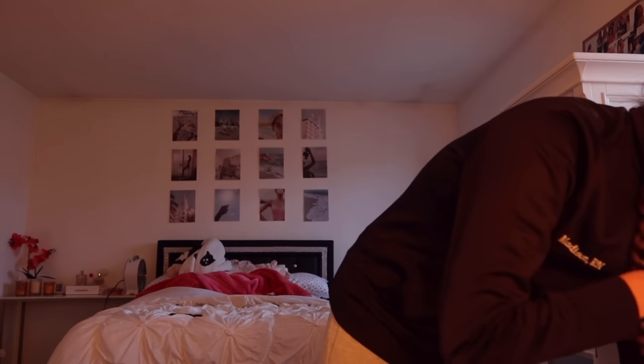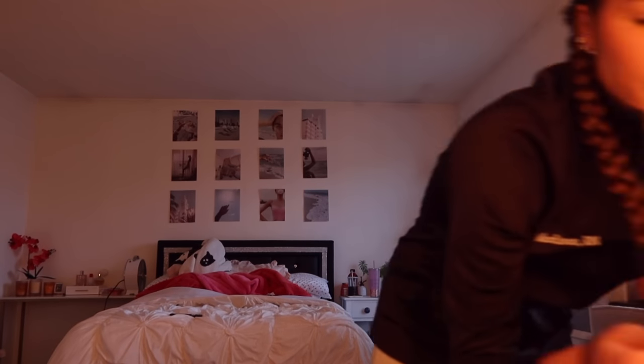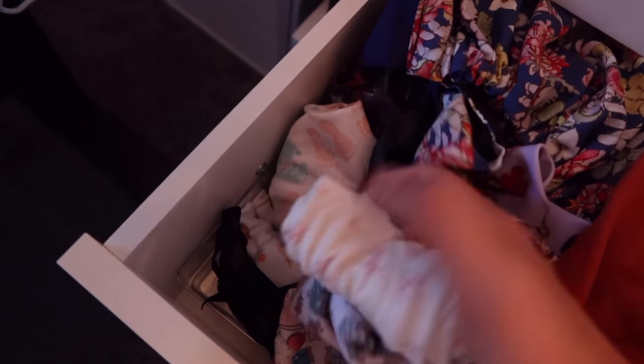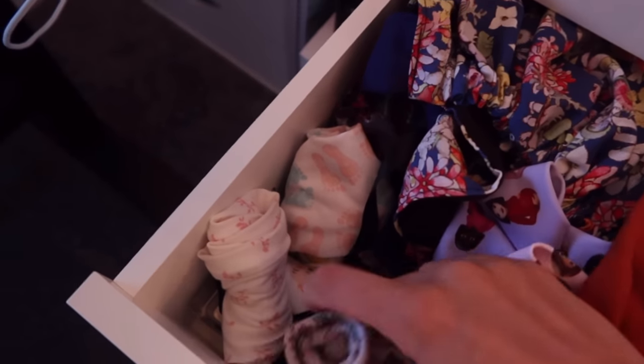But I don't know, should I put a headband on? I have so many cute headbands, but I don't know. Look how cute this one is. This is gonna be cute for like the winter time, with the snowman on it. I just have so many, you guys. This is just filled to the brim with headbands. I have all these rolled up. This is the one I wore yesterday. I don't know, these ones are really cute.